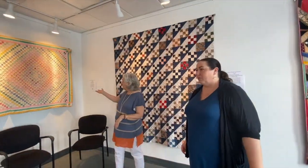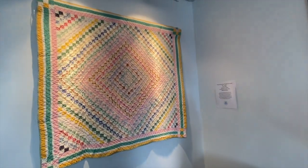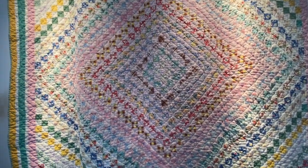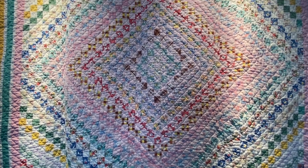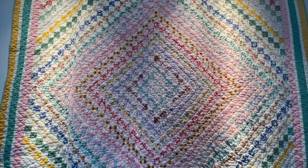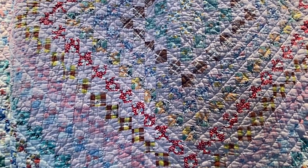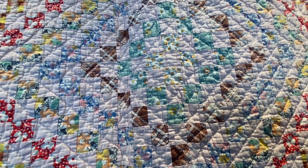We have a small version of a trip around the world quilt. So it's only one square, right? Everything's done in squares except for the border, which is done in strips. So these probably started out as inch and a half squares that finished to an inch. So that's really small. And when you look at this as a whole quilt, you can see all of the choices they made in their color fabrics.